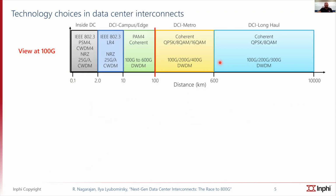All right, technology choices in data center interconnects. A view at 100 gig: inside the data center 802.3, PSM4, CWDM4, and 2 to 10 kilometers LR4, also CWDM wavelengths. 10 to 100 kilometers, there were 2 options, PAM4, which Inphi deployed together with Microsoft, and Coherent. Between 100 to 600 gig Coherent DWDM, and a variety of Coherent formats going all the way up to 10,000 kilometers.